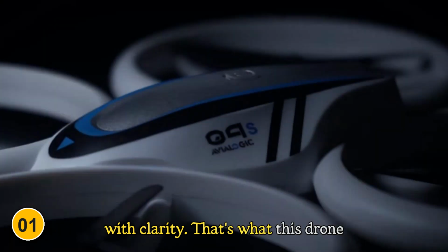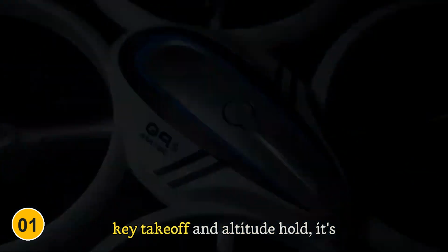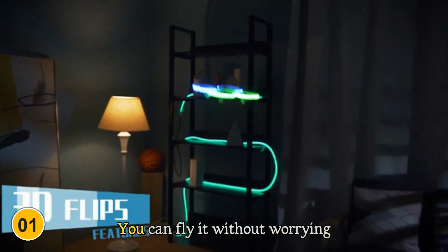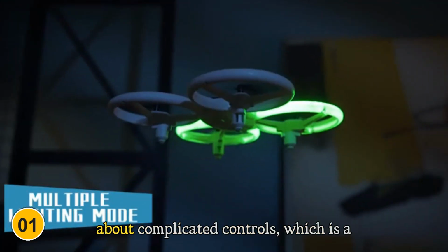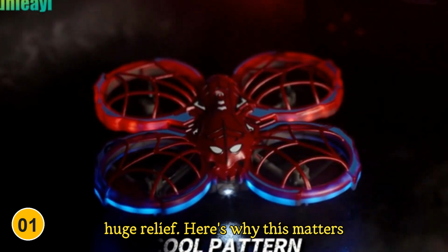Imagine capturing family moments or scenic landscapes with clarity. That's what this drone promises. Plus, with features like one-key takeoff and altitude hold, it's super user-friendly, especially for beginners. You can fly it without worrying about complicated controls, which is a huge relief.